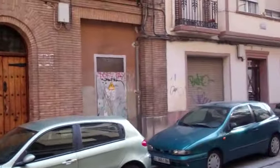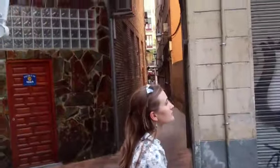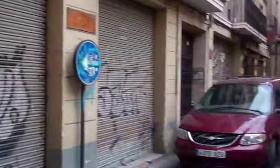Amazing. Here we have an indicator of a very old city. When you've got a street that's as narrow as this one that we're coming to, you know it's really old. That's that church that just blew us away.